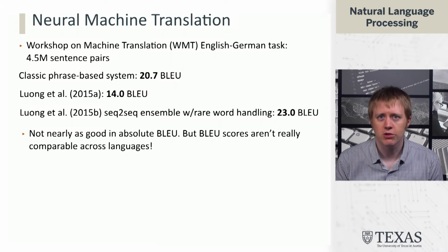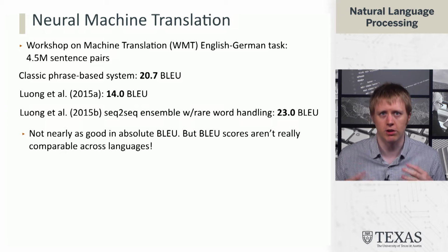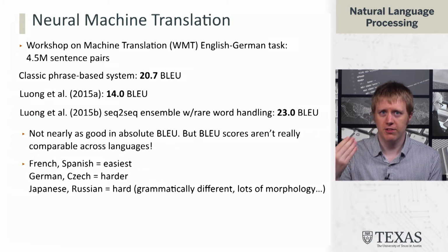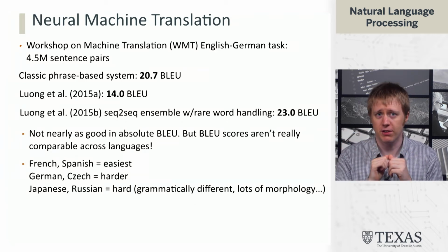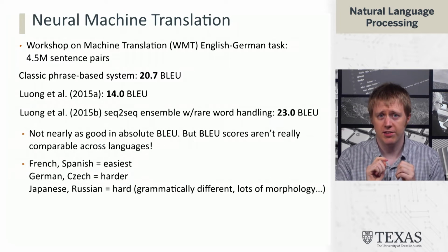And I'll note that these BLEU scores are not comparable. So, English-German is a harder problem, and the systems are probably less good. But you can't directly say that it looks way worse based on these BLEU scores, because it's really hard to normalize these across languages. All right, so from the perspective of English, translating into closely related languages like French and Spanish is fairly easy. German is also closely related to English, but some of the syntactic properties and the noun compounding and things like that make it a bit harder.